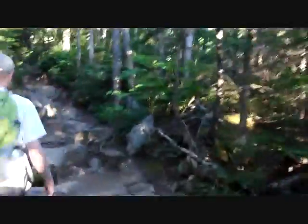This must remind you of the saddle trail. A little bit. I'm not whining yet though. Soon.